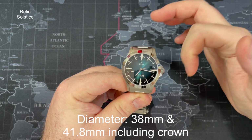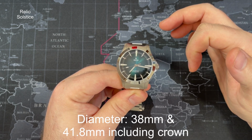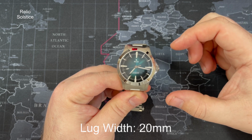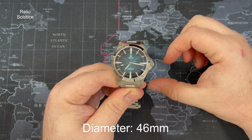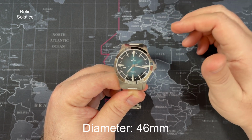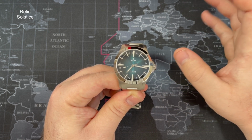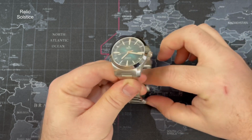When you go from the 9 to the 3, including the crown, it becomes 41.8mm. The lug width is 20mm, and the lug to lug, tip to tip, I measured and it came bang on 46mm. So very, very nice dimensions, guys, in terms of a dress watch. I think for me, the dimensions of this are perfect, but that is completely subjective. But yeah, I do like the dimensions on this watch.